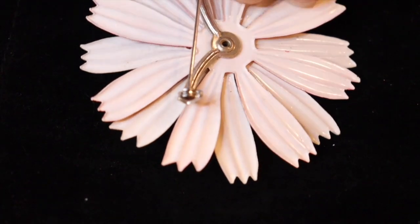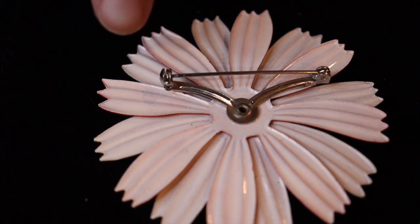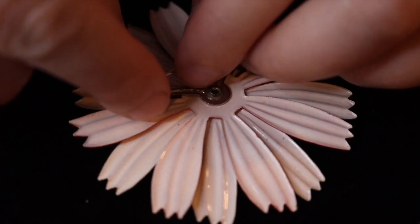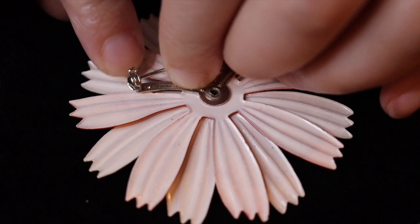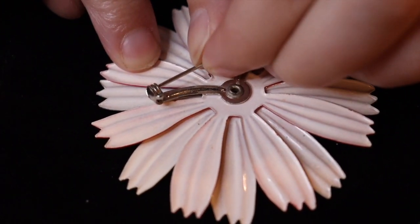Now, if you flip it over, you will see that this has some age to it. It's got the riveted construction with the Y back. I think that's what that's called, Y back. And then you'll notice that it does have a safety clasp. Now I want to talk about safety clasps just a little bit. You'll see that the pin unlocks and then kind of locks back into place, and then you can fold over that little clasp and it keeps it tight.